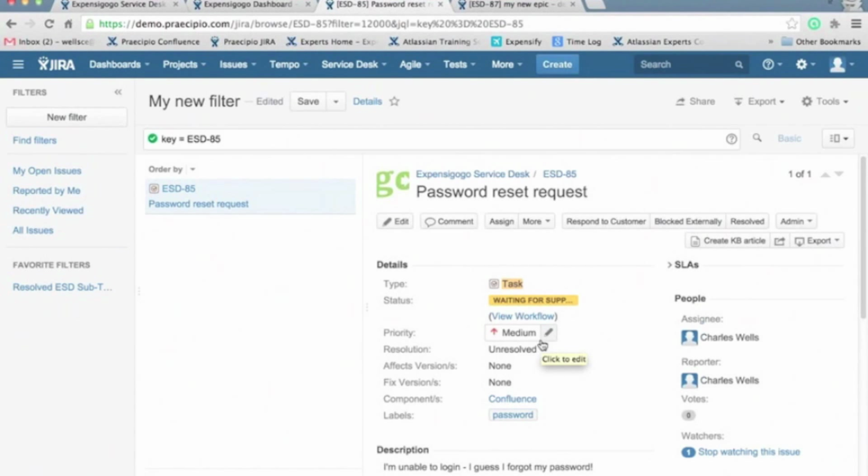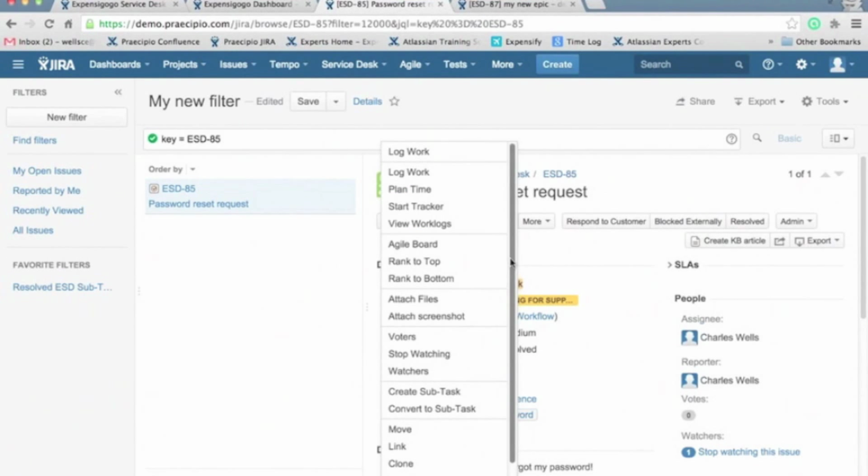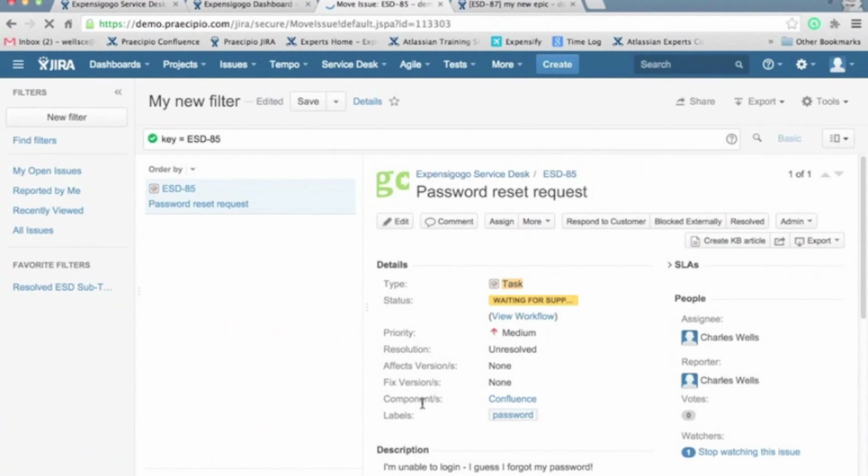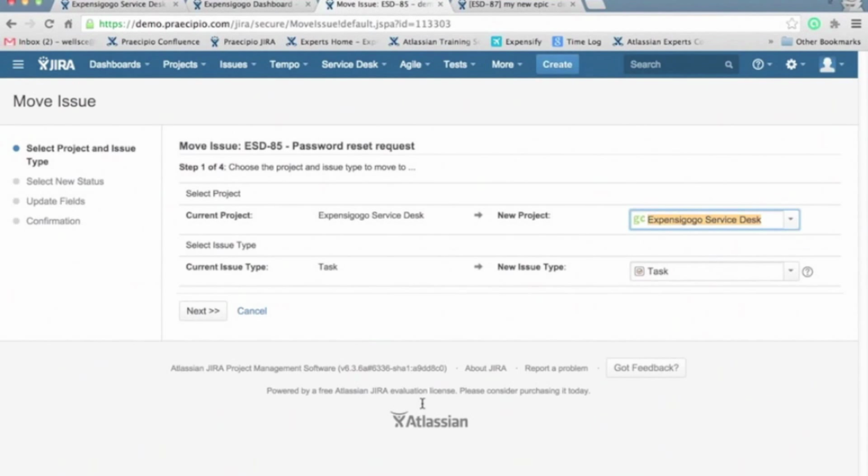Now I showed you the long way so you understand what's actually happening. You can access the specific options for that as well under the more button on your issue and going to move. Get you into the same place. But I wanted you to be familiar with the bulk operation.